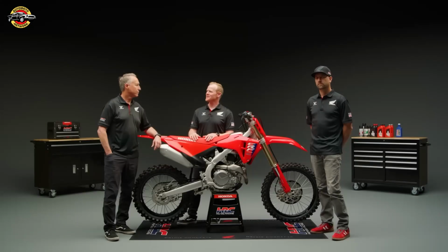Shane, how did the team go about making the changes to achieve what the riders wanted? Well, there's been a lot of collaboration between the Honda engineers and our race team and our riders to develop a chassis with an improved rigidity balance, which gives a more comfortable ride and better performance for the whole moto.